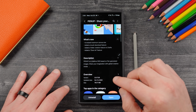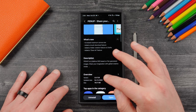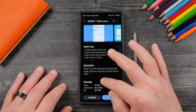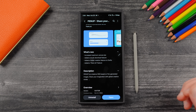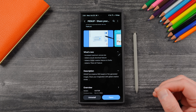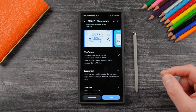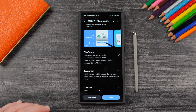And there's 4 new features. This is version 3.9.17.26. Came out a few days ago, but it's a staged rollout as always. A big update, 116.17 megs. So they increased the maximum canvas size now to 4096 by 4096, added a brush download feature. You can download additional brushes, and they added a folder creation feature to drafts and a save as new artwork feature when you're working on a draft and you want to save it as something new instead of saving over your current file.